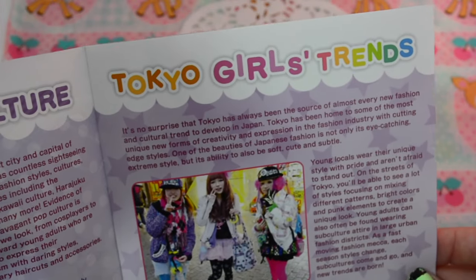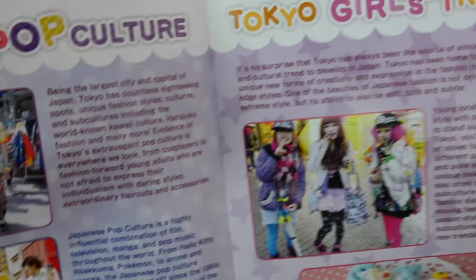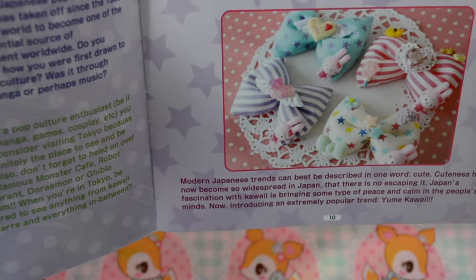And it talks about girls' trends. They're so cute. And the bows are adorable. So yeah, Tokyo pop culture. This is so cute. So yeah, it's Dream Twins. So I'm excited. I'm going to keep my subscription. I'll see what's next month. I'm really hoping there's going to be like little twin stars or something.